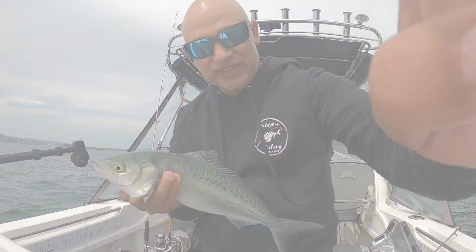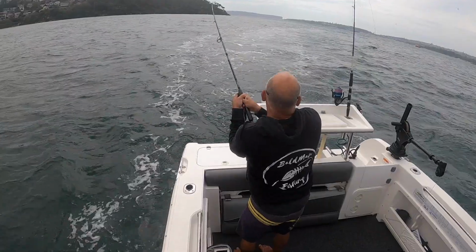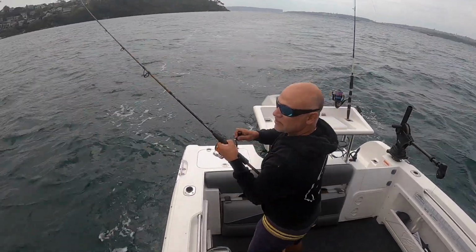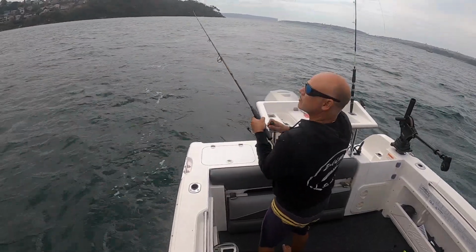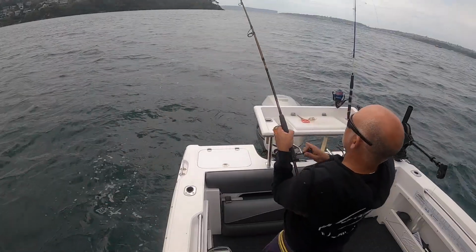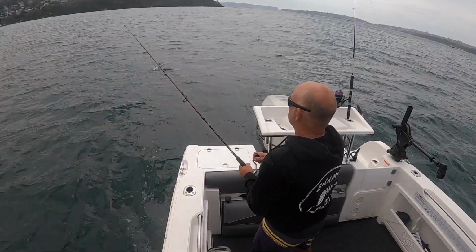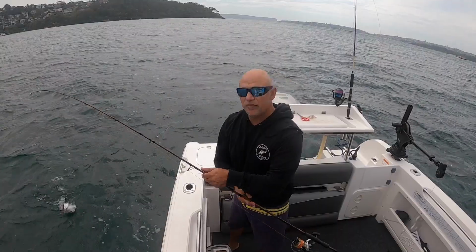Again and have another go. And we're on again. Guys fight hard. They're not even worried about the birds anymore, just trolling along. There's patches everywhere all through this little bay here, tucked in. I don't know if you can hear me because it is pretty windy.